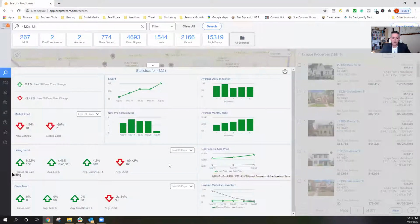Now, if we have a look down here again, days on market is down to 62 days on average, 50% down in the last 30 days. So this is halved in the last 30 days, which is nuts. Properties are selling so quickly that this statistic is moving so fast. Average listing here is $73 a square foot, understanding this is going to be pushed up by that east side area of Livernois Avenue I just looked at before.